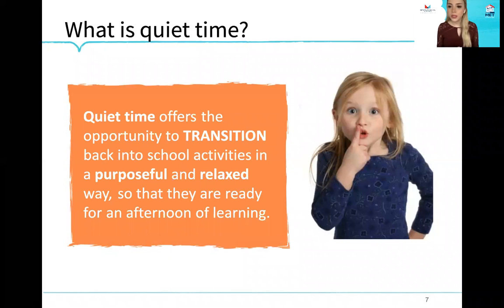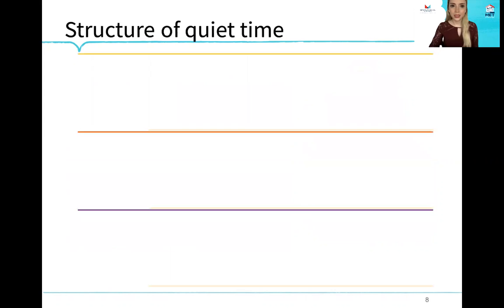I don't know if you want to mention in the chat if you have observed this in your child, that transitioning from playing time to Zoom activities is challenging for you or for them to settle. And you can mention that in the chat if you have some examples. So while you do that, I will describe the structure of quiet time.